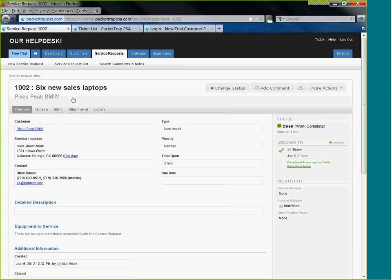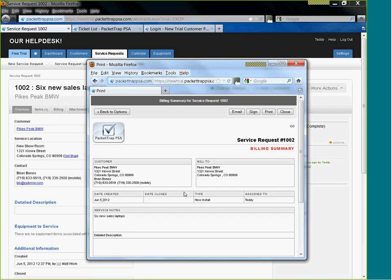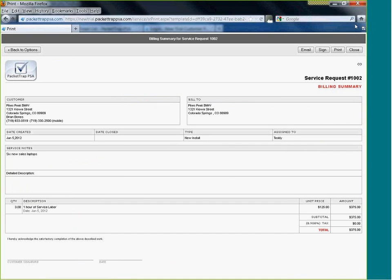You might want to present that to get sign off on. So Teddy may, through a laptop or a tablet or an iPhone or even an HTC phone, come in, choose print the billing summary, and present this to Brian. He spent 3 hours to connect all 6 of the laptops, and ask him to sign off on it.